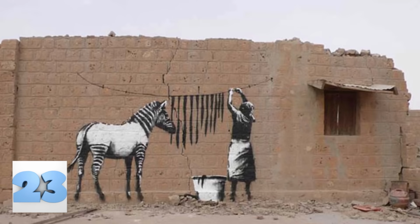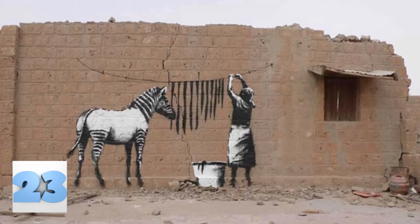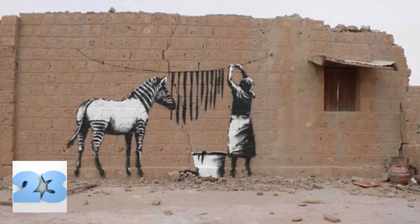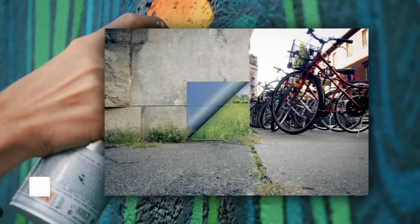Number 23. Hanging out the wash. Wouldn't it be a strange thought if animals took off their coat patterns and washed them like we do with our clothes? The street artist who dreamed up the design you see pictured here had that idea and wanted to show you what would happen if that were the case. As you can see, a woman is helping a zebra wash his stripes and hang them up to dry. How kind.